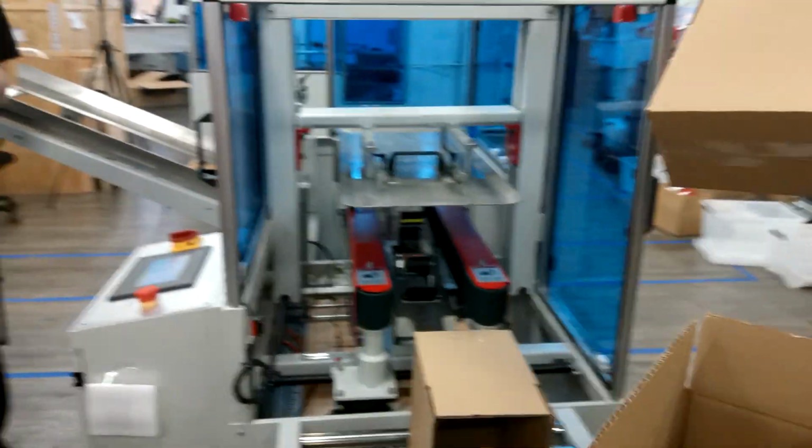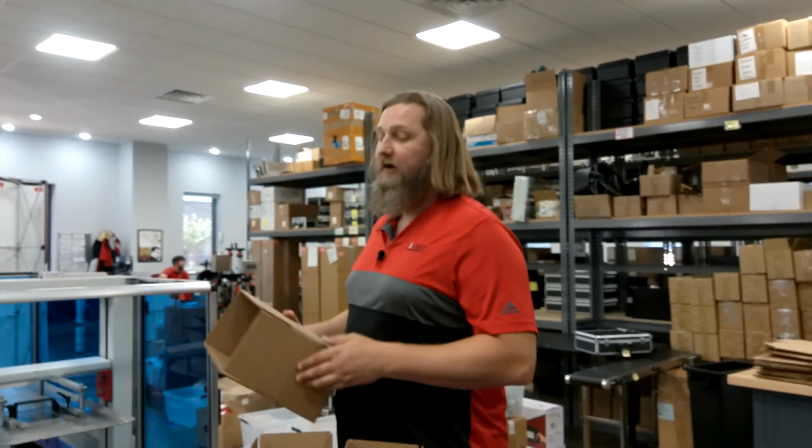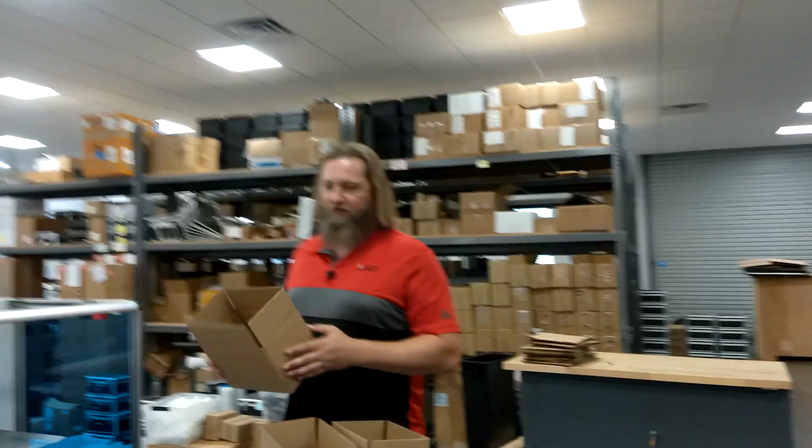All right, so as you can see, folks, we got some really nice shaped boxes. They come out the bottom side taped. And then these are for the smaller boxes. We have a lot of e-commerce customers that are doing e-commerce shipping, so of course you have smaller boxes there. Had a lot of interest with this.